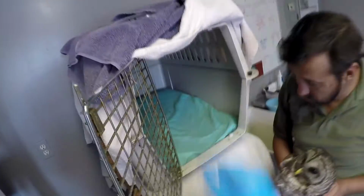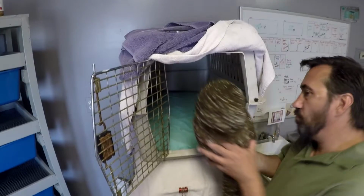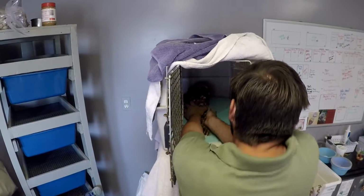So for a bird who came in with very little energy and being potentially poisoned, we're happy with the improvement. It's still not a guarantee that she'll make it, but we have high hopes.